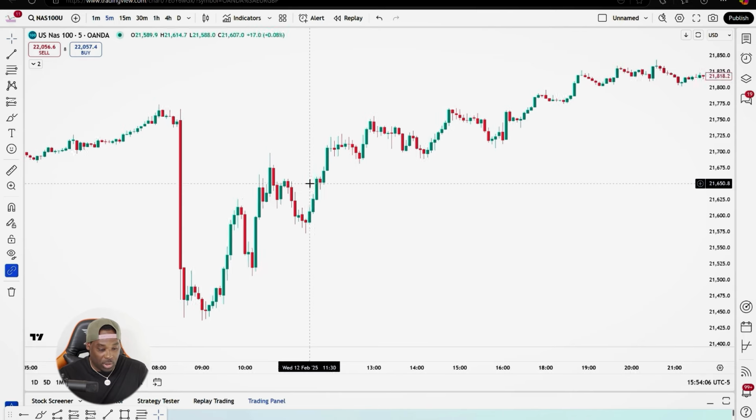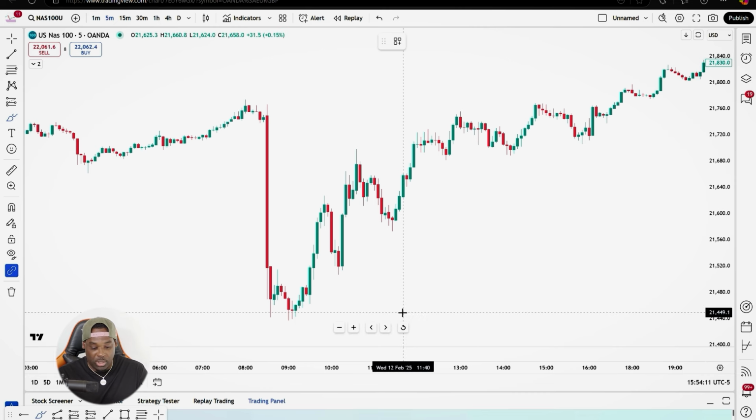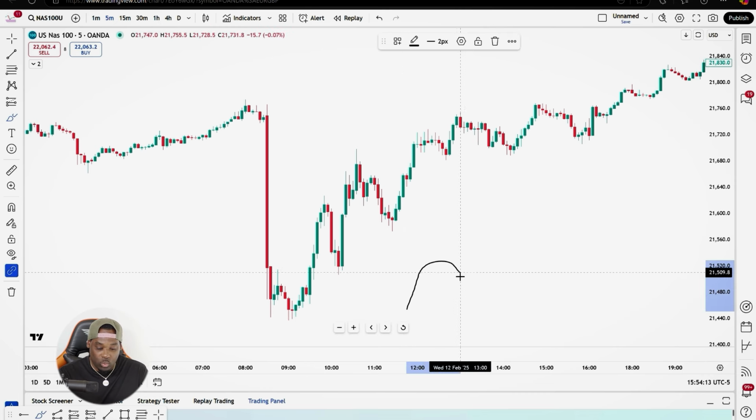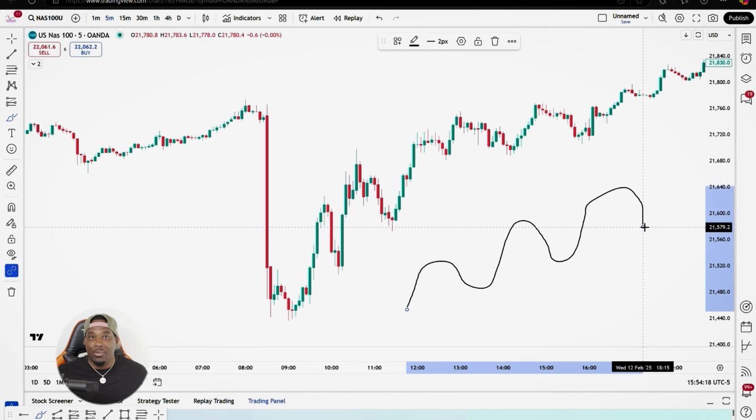All right, so let's go to the chart. So right here, here's the chart, right? So you have to understand the market is a wave machine, right? So the market will give you these waves right here, right? And these are the waves that we are going to use on the 5-minute chart for trading opportunities. So right here is a good example.